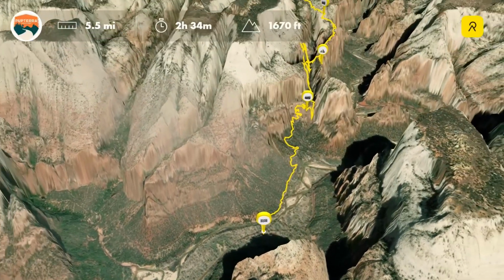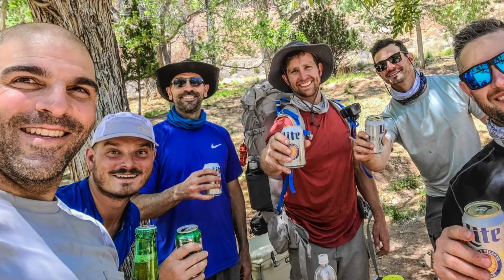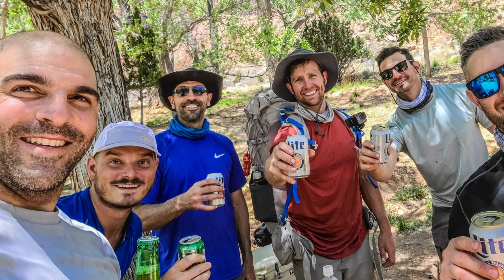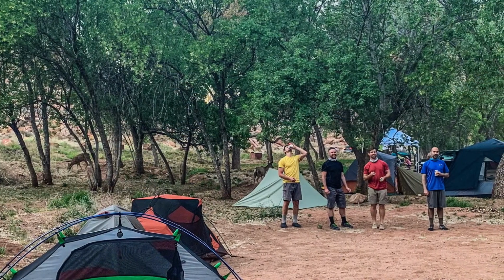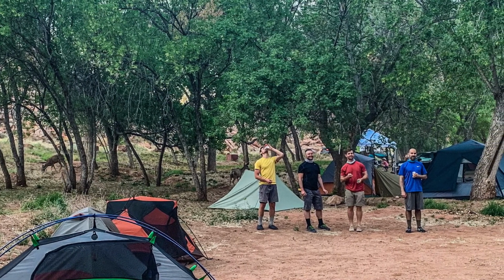Once you get down to the grotto, you can hop on a shuttle just using your wilderness permit. So make sure everyone in your group takes a picture of that before you take off. That shuttle will take you right back to the visitor center, and from there you can walk to the South Campground, Watchman Campground, or any other accommodations that you set up in Zion Canyon.